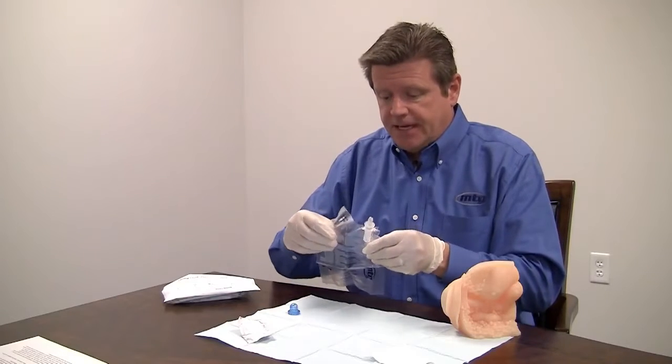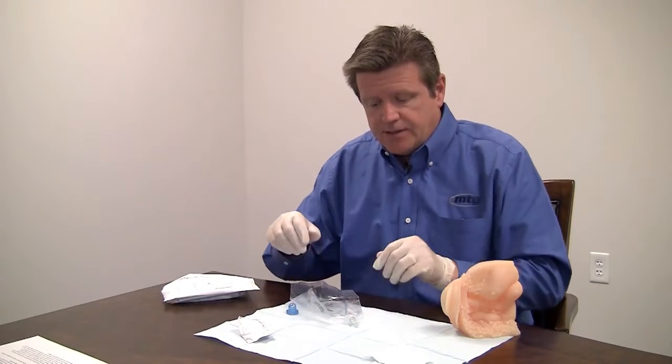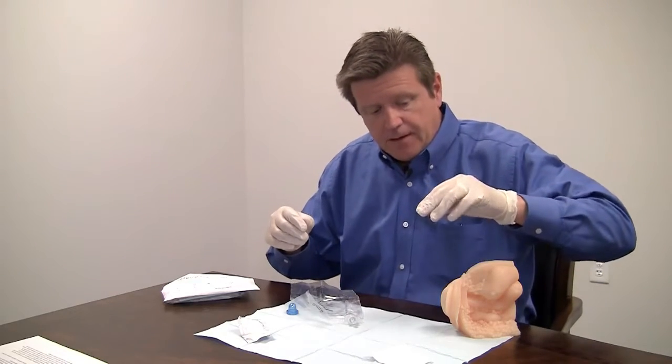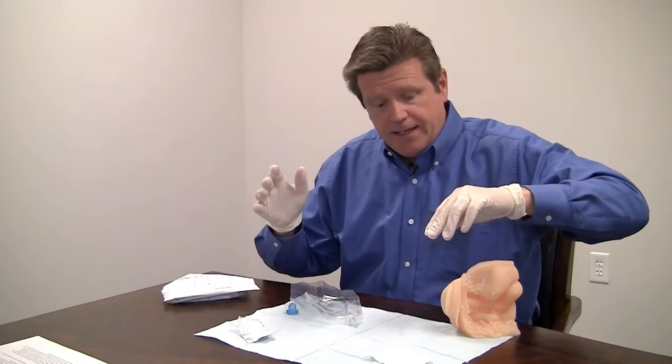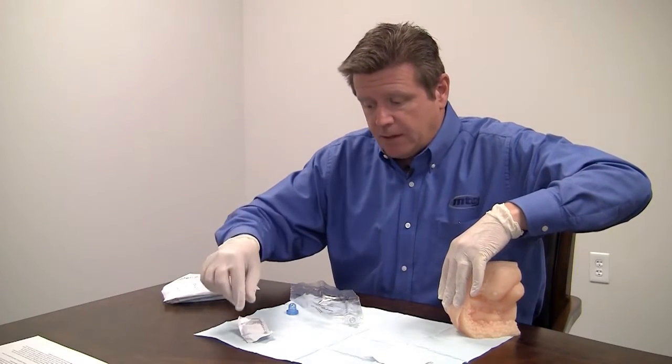And now I'm going to set the catheter in my sterile field and get it where it's easily accessible. With my left hand, because I'm right-handed, I'm going to spread the labia, and I'm going to do everything else with my right hand.